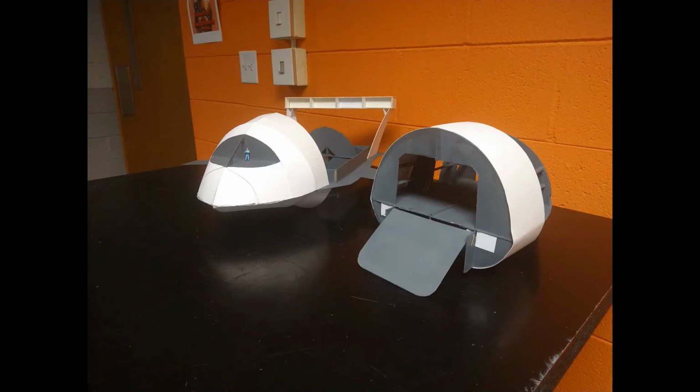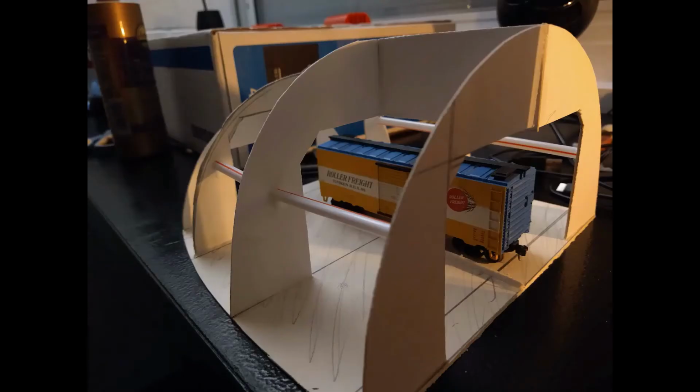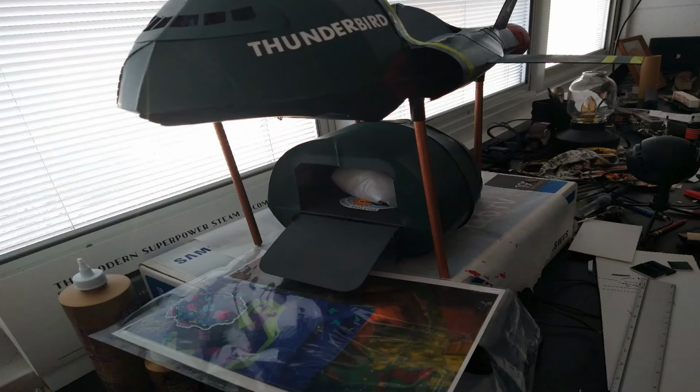I actually use this to transport things. The pod itself is large enough to hold HO railroad cars, which was kind of the goal from the beginning. That was kind of the joke, because it would carry train cars. But I've used it to carry other things as well. Like one time I went to a local art fair, and I used it to carry things back with me. Things like prints that would have been bent up by a bag or something could just slot in there. It was a little more fun, too, than just using a box.